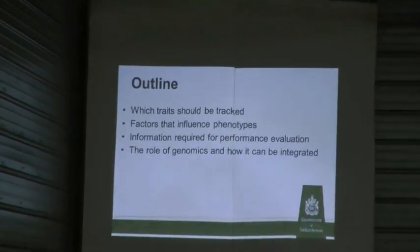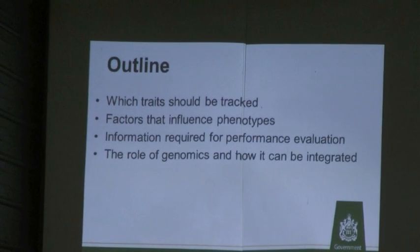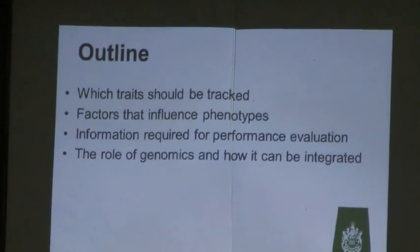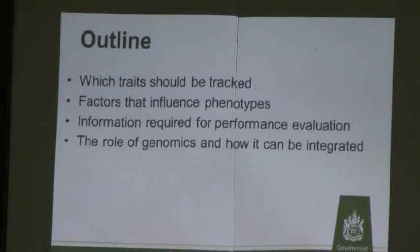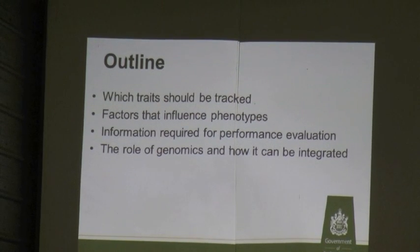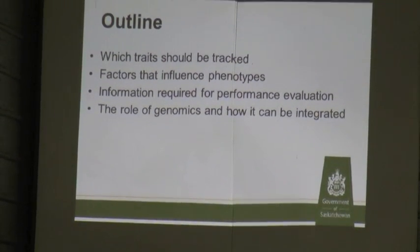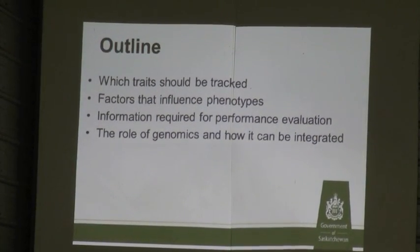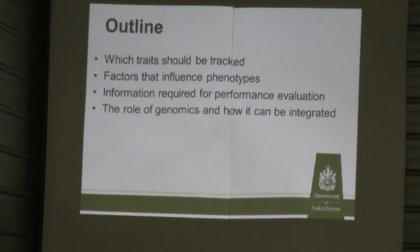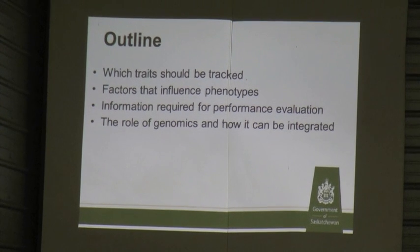So the outline I'll be talking about, first of all, we'll look at the traits that should be tracked, and then the factors that influence the phenotypes. Then we'll look at information that's required for performance evaluation. And finally, we'll look at the role of genomics and how it can be integrated into producer operations.